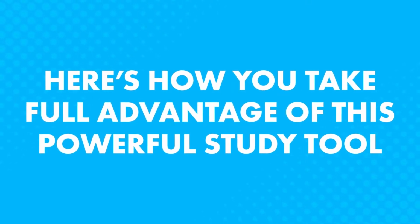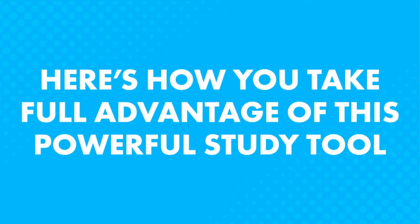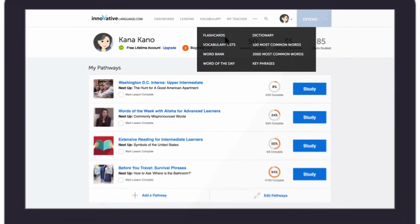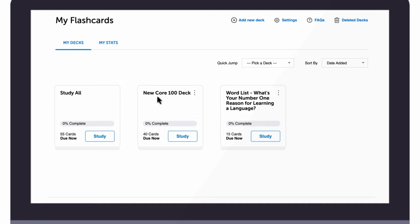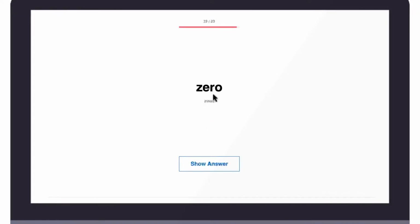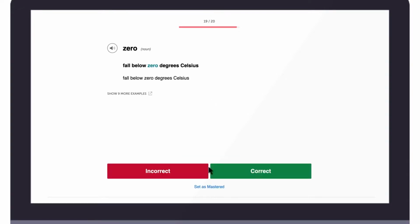So here's how you take advantage of this powerful study tool. Simply access flashcards in the vocabulary drop-down menu on the site. Inside, you already have the 100 must-know words deck prepared for you. Just click on Study and Start Session to start learning. You'll see a flashcard with the word in the target language. Do you know the meaning? Click on Show Answer to confirm the meaning. Then, mark it as correct or incorrect. Based on your answer, the flashcards will start sorting and spacing out the words for you. Then, move on to the next card in the deck until you're done with the session.